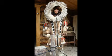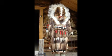This is a parka made from different kinds of fur, and each fur has a meaning, and each tassel on this parka has a meaning. The fur around the face is very important to keep the cold off of your face so that you can survive.